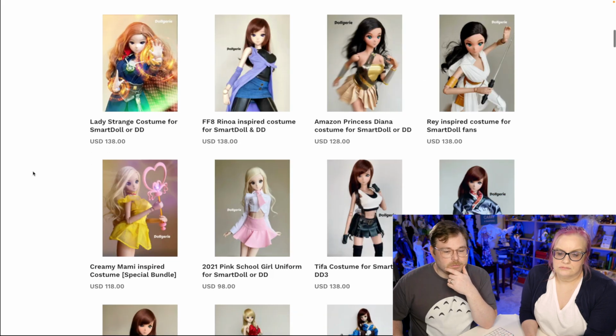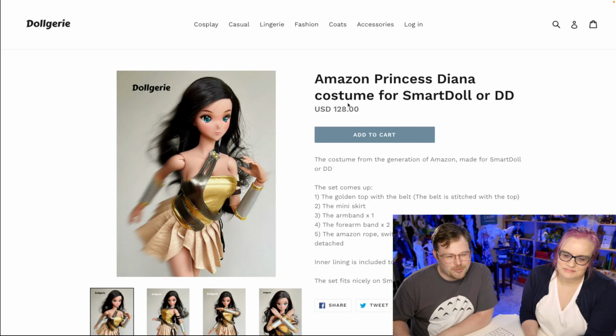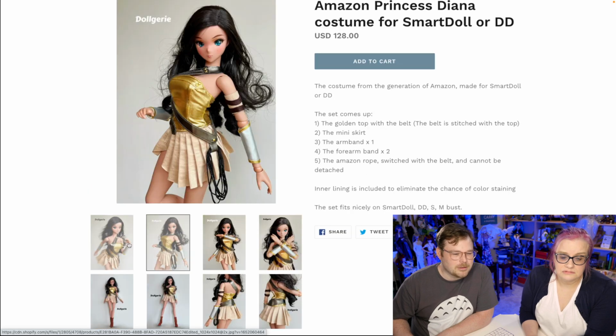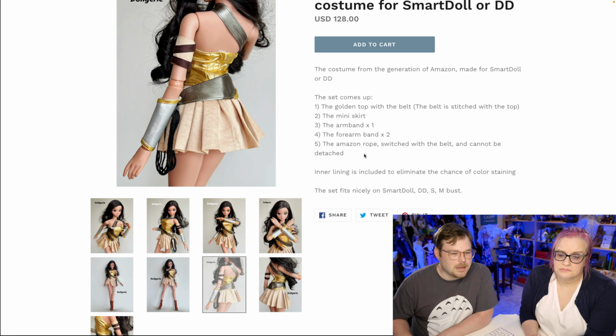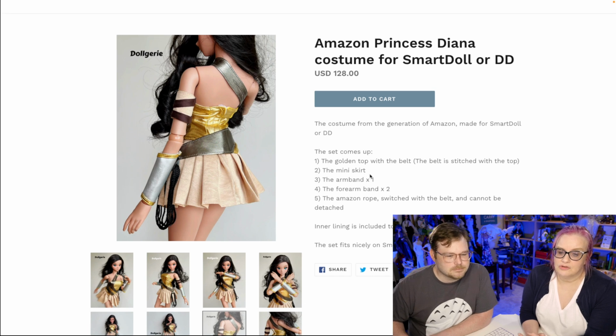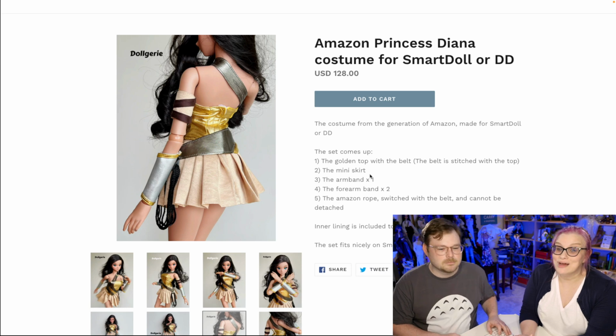What else do we have? This was recent. Princess Diana. Not Princess Diana. Amazon Princess Diana. Yeah, the generic Wonder Woman. So this is pretty fun. It's well done. I like they include like the lasso and everything. They talk about interlining. They do interlining constantly, which is really nice. They're always thinking of that because they do a lot of vivid colors and a lot of synthetic fabrics and stuff that you might not want to wash.